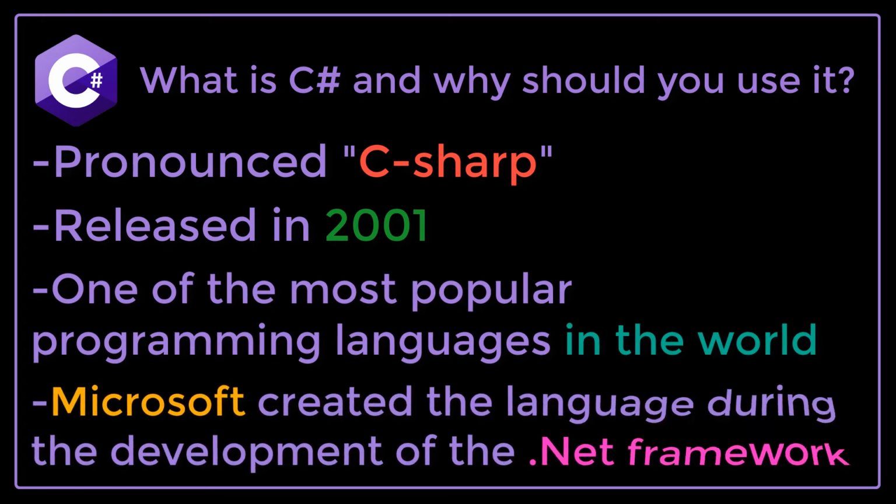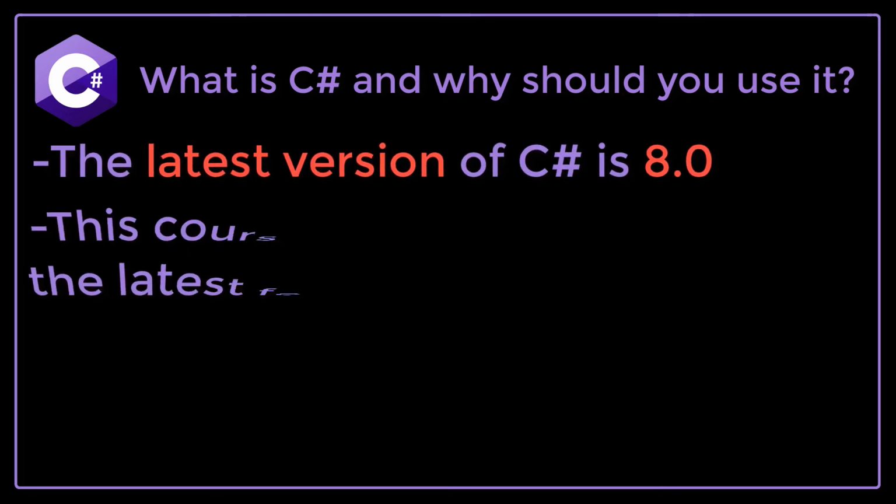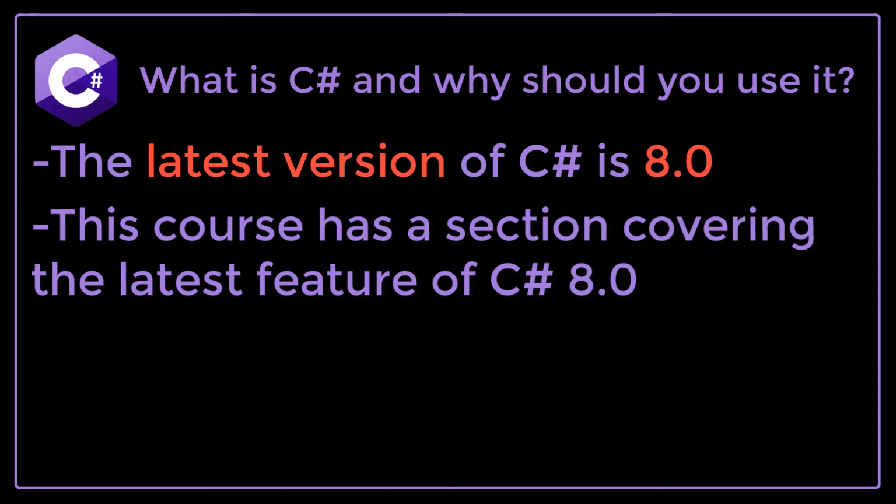Microsoft created the language during the development of the .NET framework. The C# programming language is very similar to C and C++, but is a different programming language with different syntax. However, it is still a C-based programming language. The latest version of C# is 8.0, and this course has a whole section dedicated to going over its latest features as of that version.